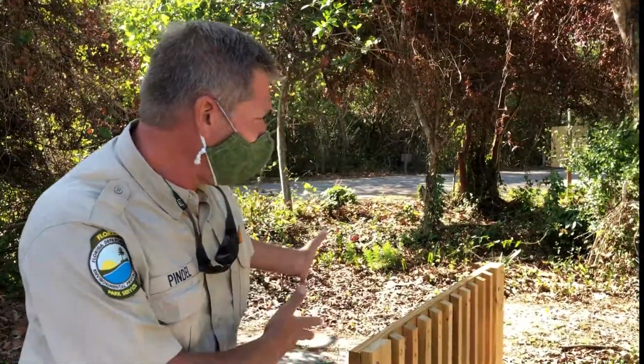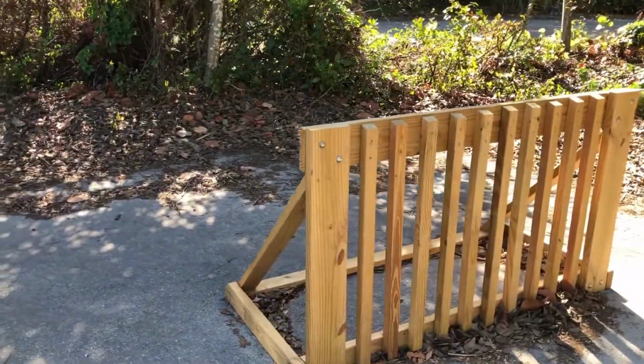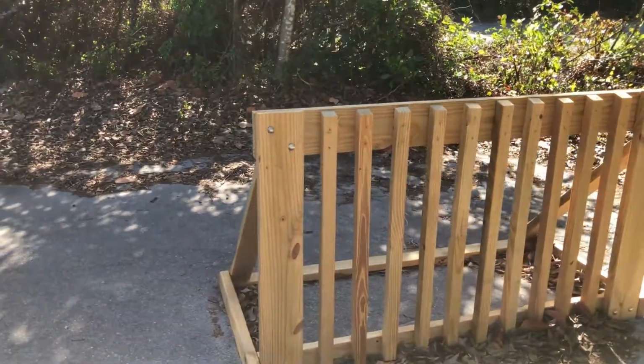So we just want to take a couple minutes here to show you some of the things we did. And when you get to the park, please enjoy them and come out and see them all. But one of the things we did start with was right here. Our bike racks, we're getting a lot more people these days that are riding into the park and enjoying it.